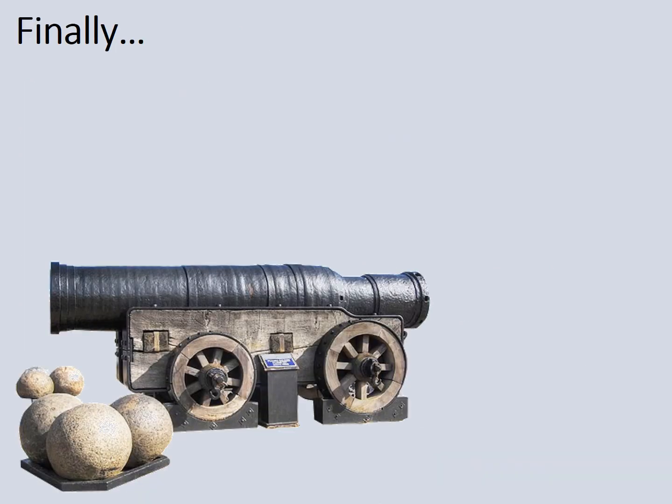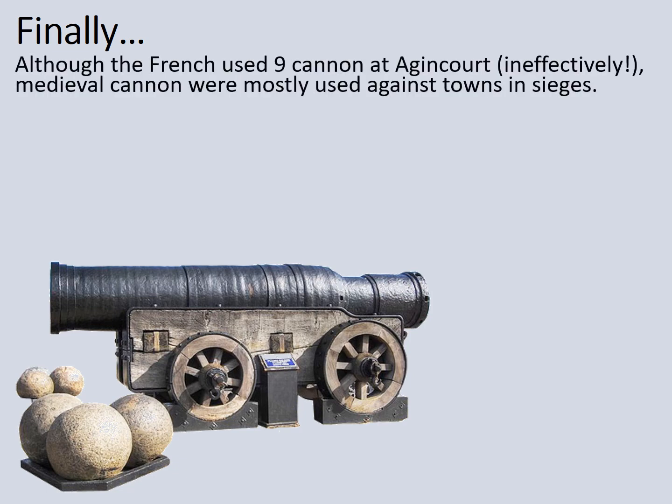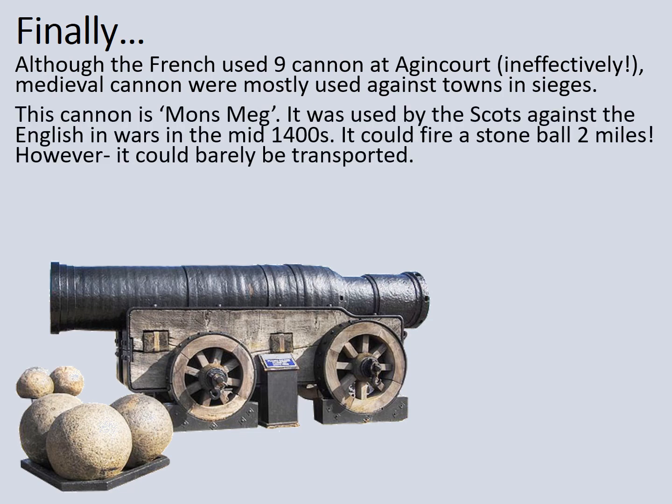Finally then, have a look at this beast of a cannon. Although the French used 9 cannon at Agincourt, although it should be said ineffectively, medieval cannon were mostly used against towns in sieges. This cannon is Mons Meg. These days it's displayed at Edinburgh Castle. It was used by the Scots against the English in wars in the mid-1400s.